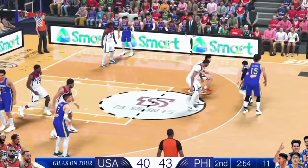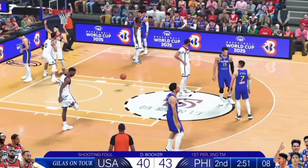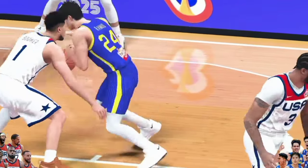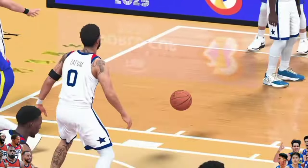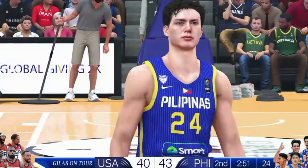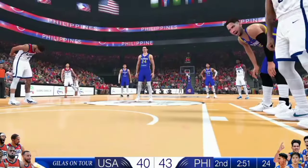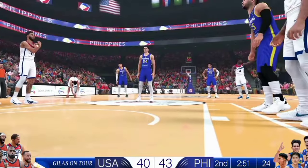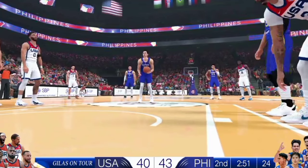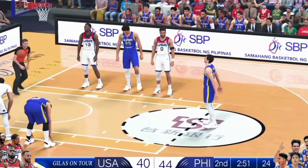Pass to Ramos. And that one, clearly a foul. Gets the whistle and two shots coming up. It goes on Devin Booker. Second team foul. At the line for your home team, Ramos. Shooting two. And he knocks down the first one.